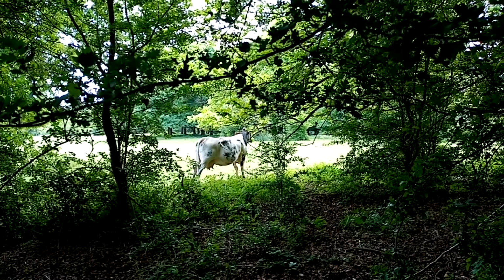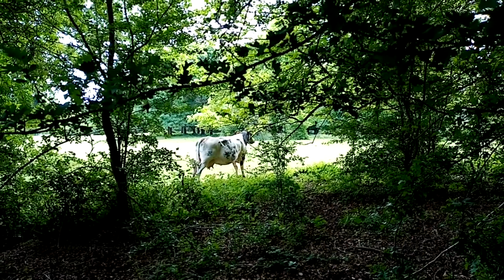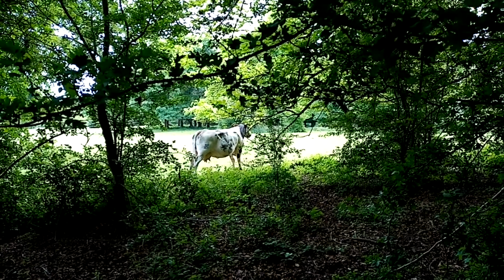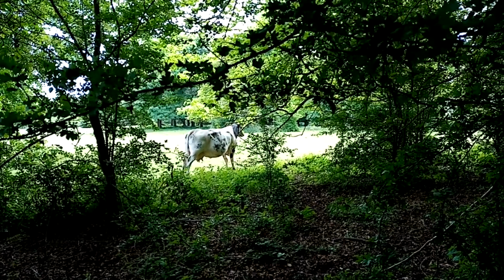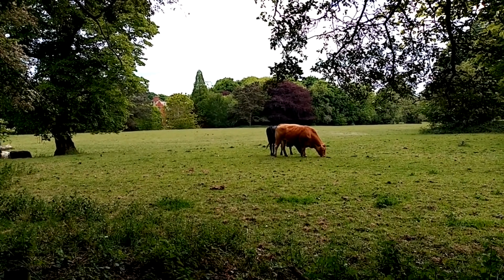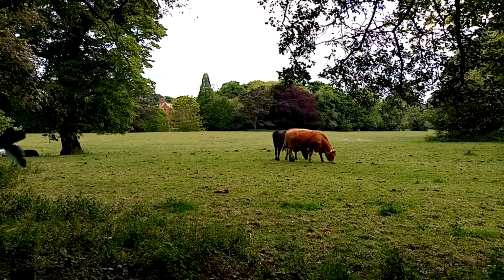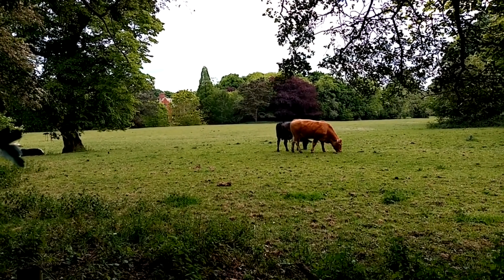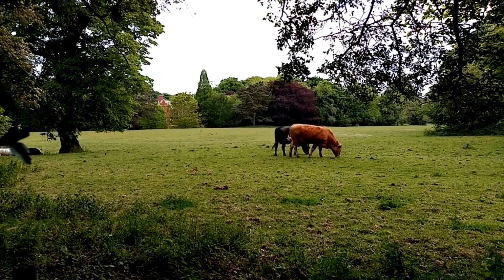All that lovely grass, and all they want is the trees. Contrary cows. Don't know whether you can just see through the trees over there. Is Abney Hall. I think it's used for office space now.